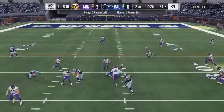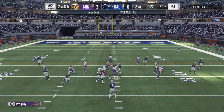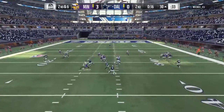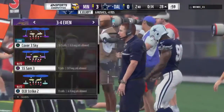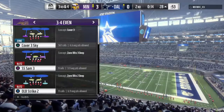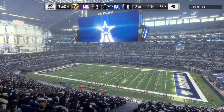A give to Elliott, and able to push his way forward here for a good little gain. It's a pickup of 4, and it'll bring up second down. Prescott urging his guys to go quickly. They need to get up and set. Now Elliott, and he'll take this inside the 30 to about the 29, maybe the 28-yard line. And before they can run this third down play, we're going to get a timeout, as they'll stop it with 14 seconds to go in this first half.